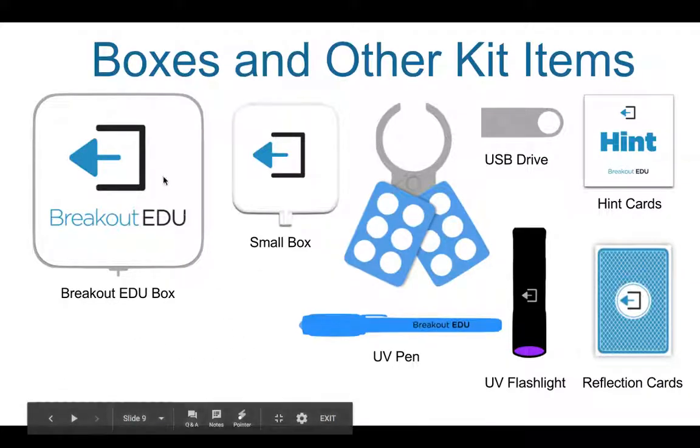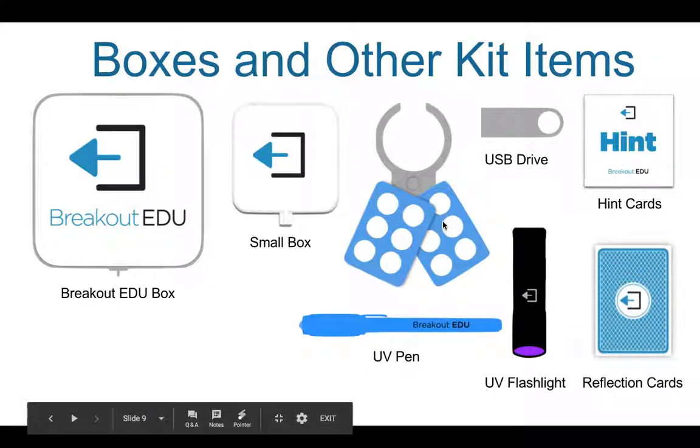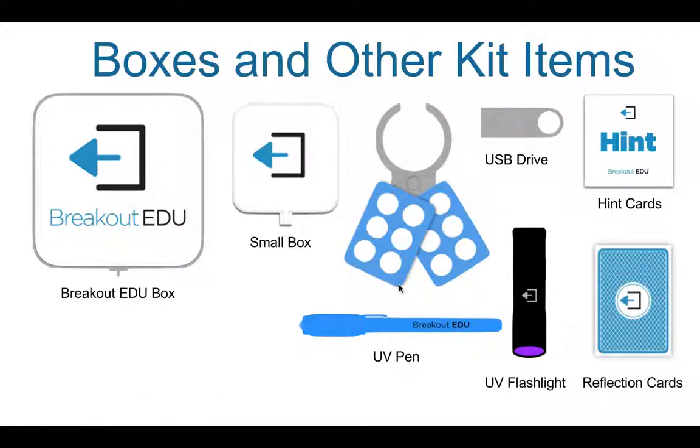These are the other things you're going to need. So you're going to need your big BreakoutEDU box, your smaller EDU box, UV pen to write the code on the top of the Lord Baden-Powell story, your UV flashlight, your hasp lock, USB drive for any of the printables that you might need, hint cards, and reflection cards. So that is the Law-ckdown breakout for Girl Guides.